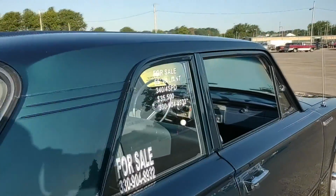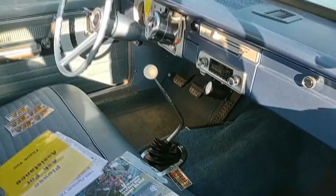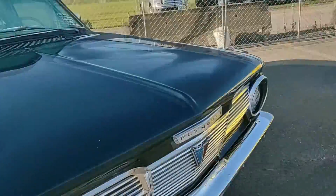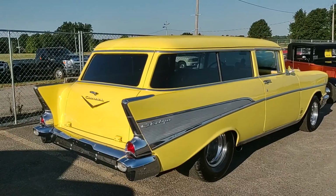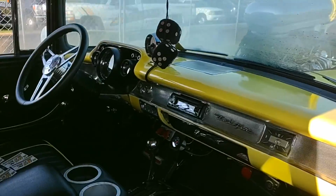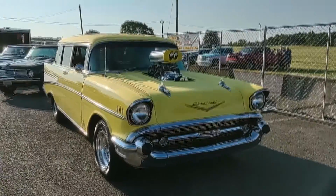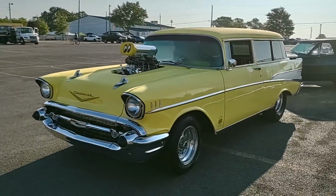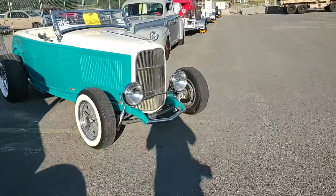There's a nice one. 65 Commando V8. That's cool. It's a nice Nomad with the blower. I can't see what I'm doing here, man. The sun's too bright. No price. Might be just display only. So Friday, people are kind of late coming here, you know. It'll fill out here pretty soon.